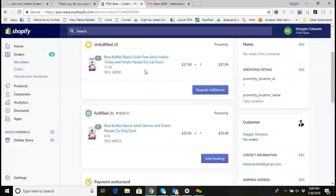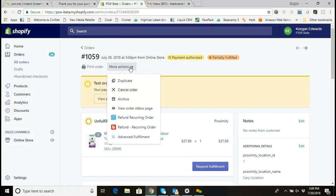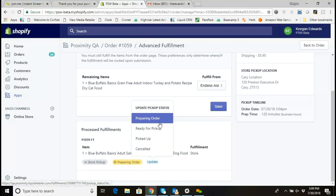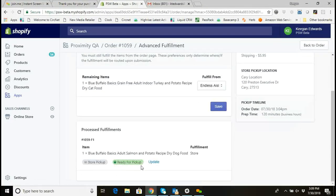So if I go in here, back to my order, and I know I've marked this one as fulfilled, I can go to my More Actions dropdown, and I can go down to Advanced Fulfillment again. And under Processed Fulfillments, I have the Store Pickup item here. And there's this little tab that says Preparing Order. I can click Update, and I can change that from Preparing Order to ready for pickup, picked up, or canceled. So right now, in this process, I know that this has gone to ready for pickup. So I change that, I get a notification that says pickup status has changed. Now that says ready for pickup.